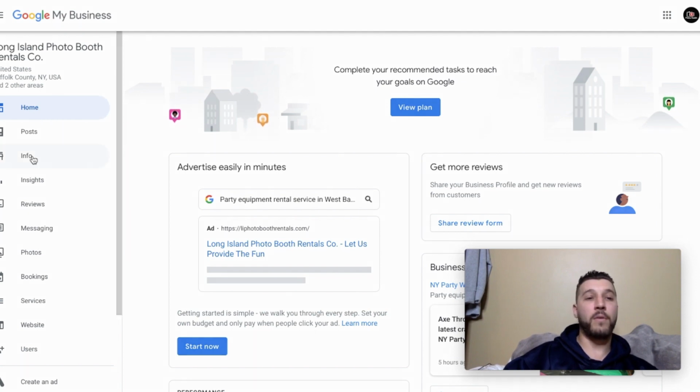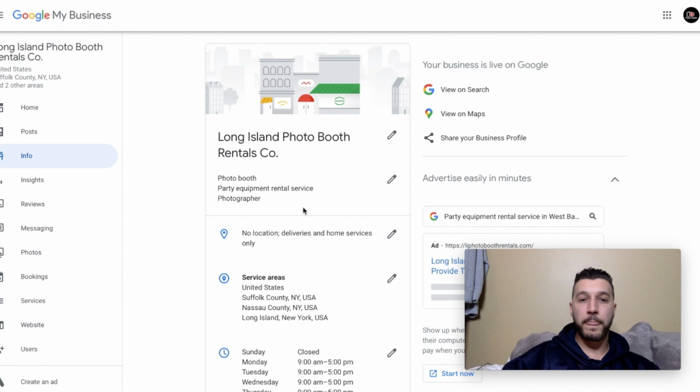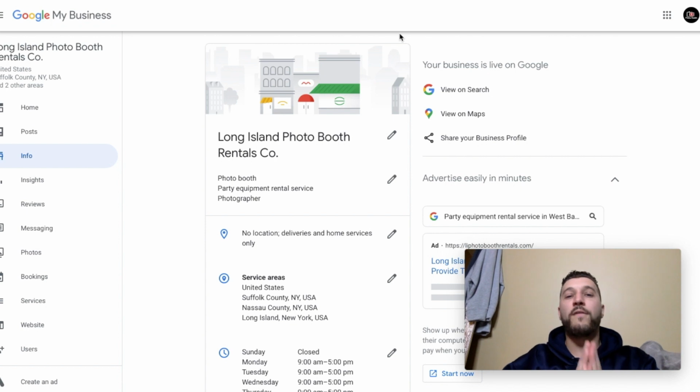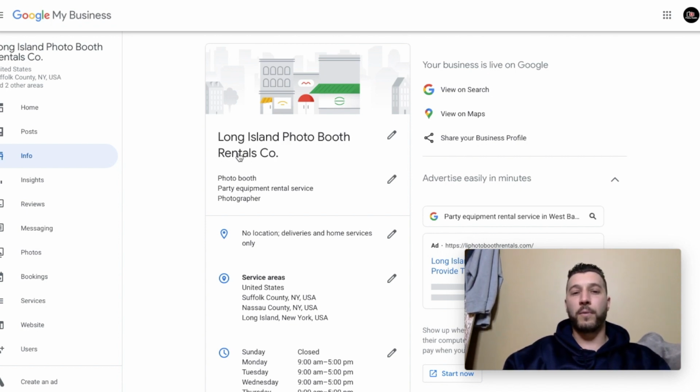What you want to do is come over to Info. And very important section, you want to have the name of your business. Now, you'll hear a lot of people say, oh, having your main keyword category in your business name helps you rank. And that is absolutely true from all the testing I have done on so many different listings. It's absolutely true. And this is meaning that since we're a photo booth company and we rent photo booths, we have the word photo booth rentals in our business name. Now that is our business name.